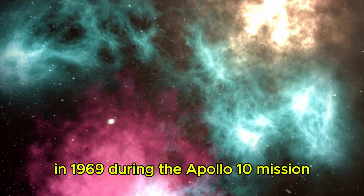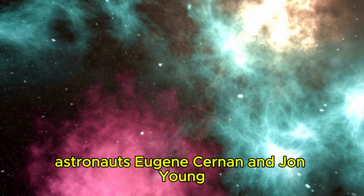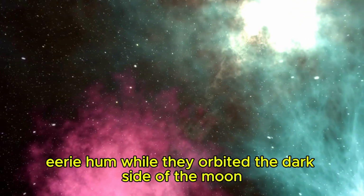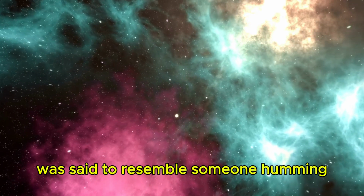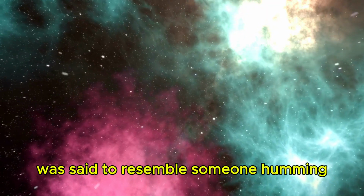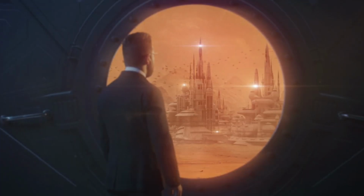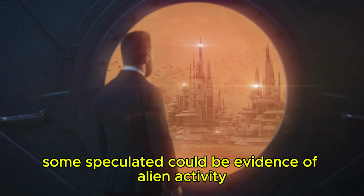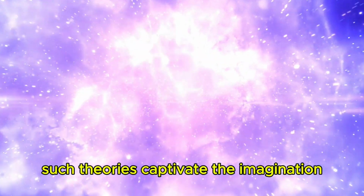In 1969, during the Apollo 10 mission, astronauts Eugene Cernan and John Young reported hearing a strange, eerie hum while they orbited the dark side of the moon. This sound, lasting nearly an hour, was said to resemble someone humming. According to NASA, this was merely radio interference. However, some speculate it could be evidence of alien activity. As unlikely as it sounds, such theories captivate the imagination.